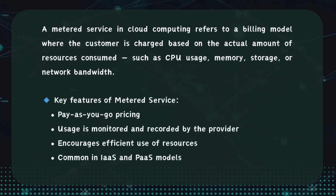Key features of metered service: pay-as-you-go pricing. Usage is monitored and recorded by the provider. Encourages efficient use of resources. Common in IaaS and PaaS models.